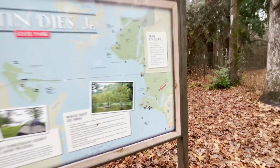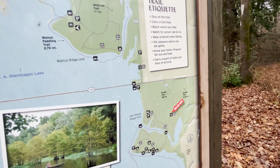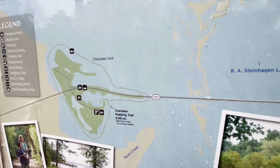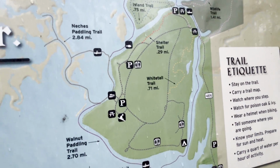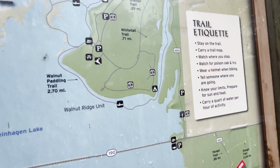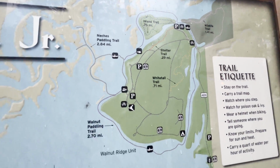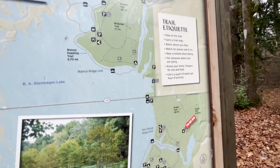Okay, so I am here. There's paddling trails, and I think I'm gonna drive up to this parking area right here, and then there's a big bridge, which is kind of cool, and more paddling trails. So I think I'm going to go up here and just hike. It's very short. I can park up here, and I'm going to hike the Island Trail to the Wildlife Trail, Shelter Trail, and then the Whitetail Trail, and that would be it. That's pretty much all I can do.